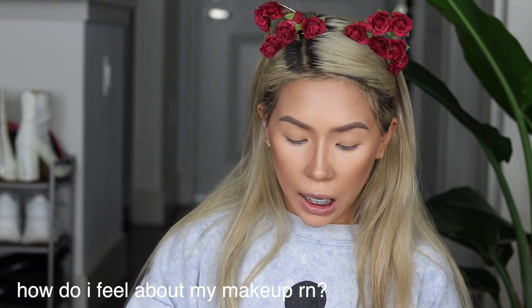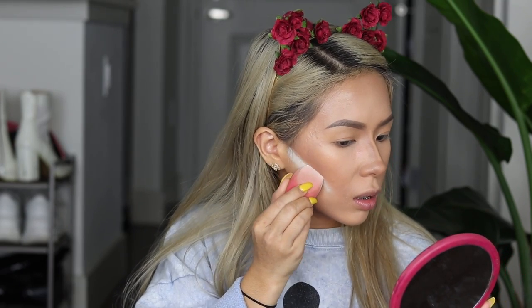I always use a dry Morphe sponge for setting powder. Here I'm gonna dip into the Laura Mercier powder. It's one of those days. I go in and cut my cheek contour, pat some product in there. Ugh, my foundation just doesn't look good.